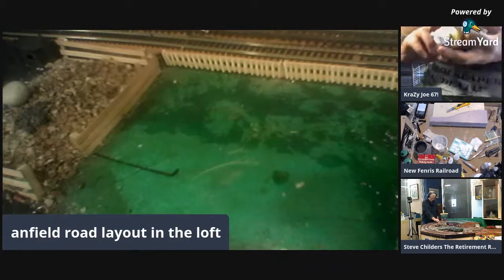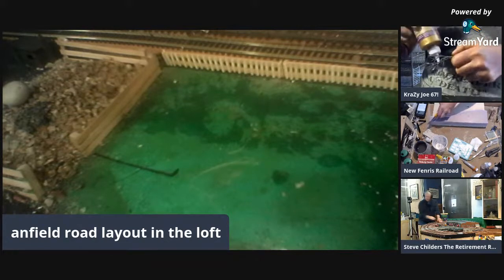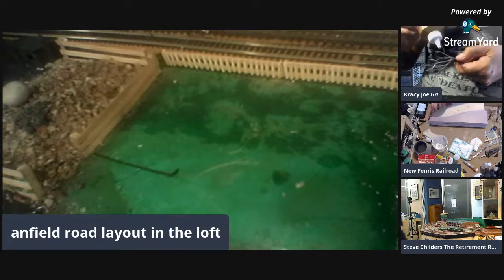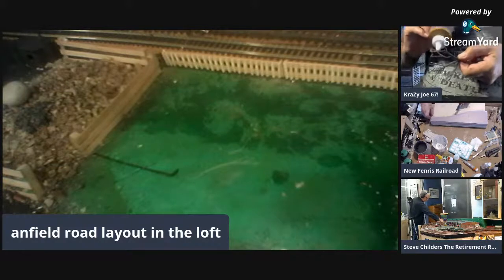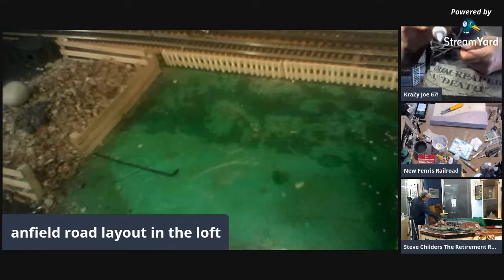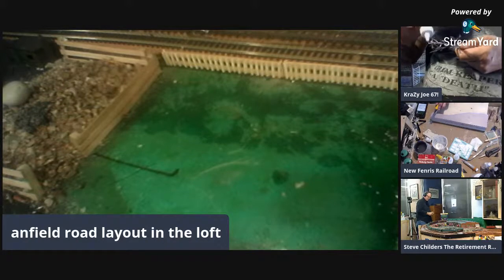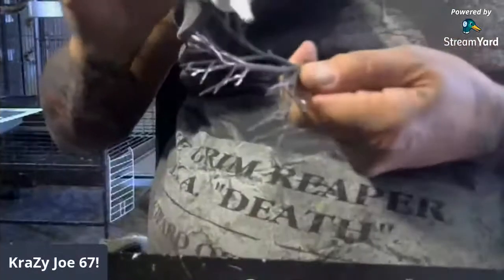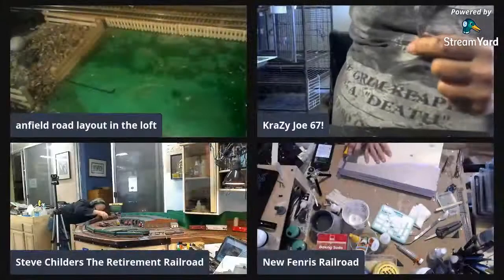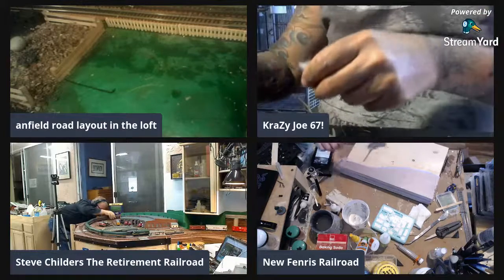Sorry, everybody. What's Joe doing? He's gluing trees. Joe's making a mess. They're making a mess. We're all good at making a mess.